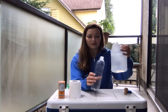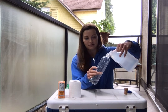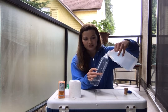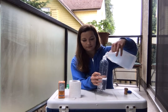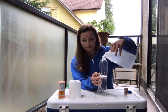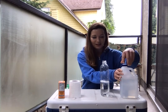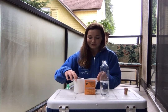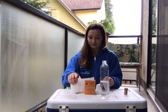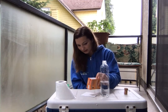So now we've got our vinegar open, we're just going to pour it into the bottle. You can use a funnel, again, if you're working somewhere you want to make less of a mess. Alright, so that looks pretty good. Next, we're going to measure out our baking soda. So, like I said, for a 250 milliliter bottle, about 2 tablespoons. And I'm just going to eyeball it here because I've done this a zillion times.